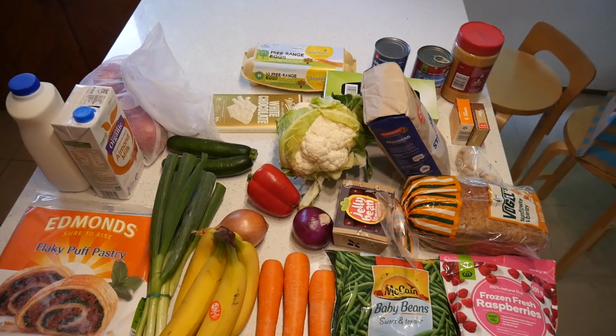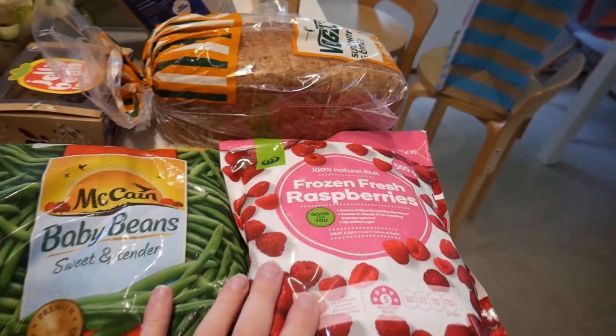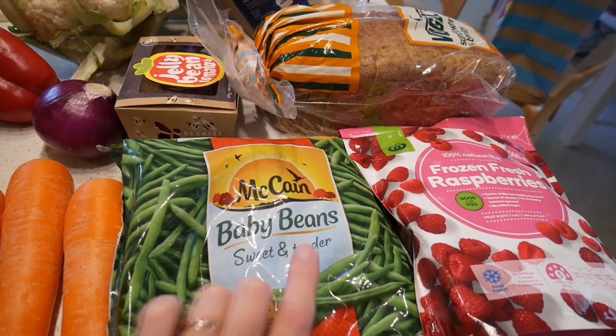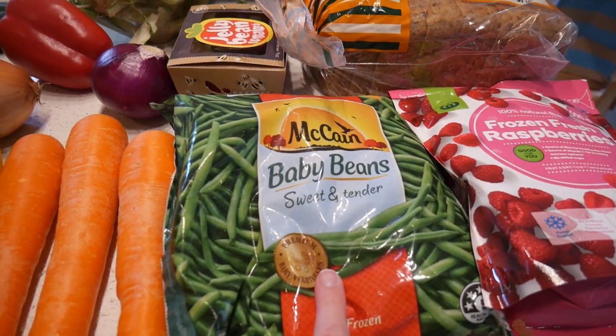So yeah, I'm going to show you what we got now. So this is our shop for the week. Down the front here I've got fruits and vegetables. So frozen raspberries for those muffins, frozen beans. Now I wasn't sure, this is actually the one thing I forgot to look to see if we already had these, so I think we already have some in the freezer. I'm gonna check now.